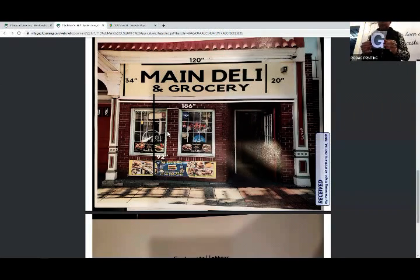Maybe something like this. Same thing, right? This one's just slightly bigger. Okay, so that font that you're holding is different from what's in the rendering. I like what you're holding, but it would be helpful to see a more accurate rendering, I think, with some depth.